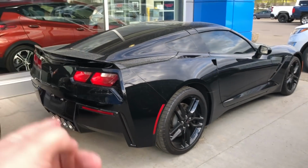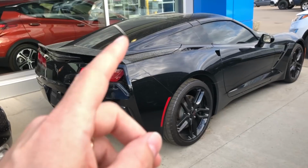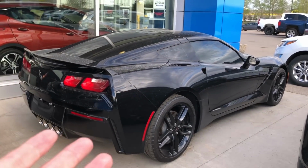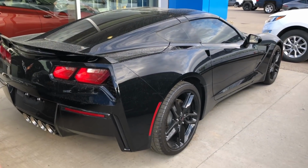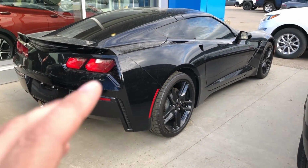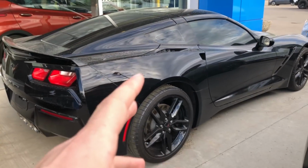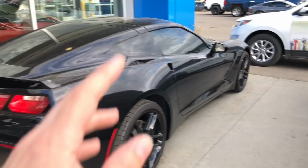But the Z06 with 650 horse, or the ZR1 that has 750 horse, those cars are absolute beasts on the street. And of course you can get them with a manual gearbox or an automatic transmission. They're great. But now the C8 has come out. The brand new C8 is mid-engine, dual clutch transmission, and it is an absolute animal.